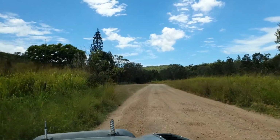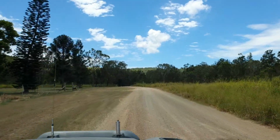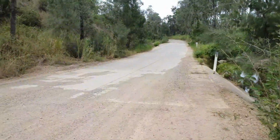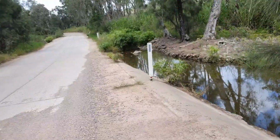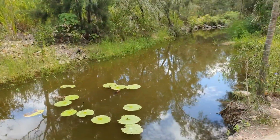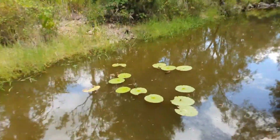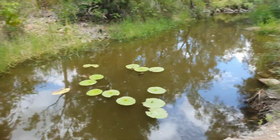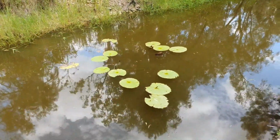Alright, that was a little bit of a detour for you, so we'll go on to Mount Chalmers, the old township now. Just thought I'd stop off at one of the causeways. Usually there's a nice little trickle of water running over this, but how beautiful is this? Nice little water hole. Don't know if I'd swim in it, but it is very picturesque. The lilies. Alright, on to next.